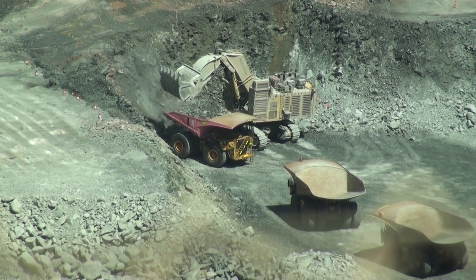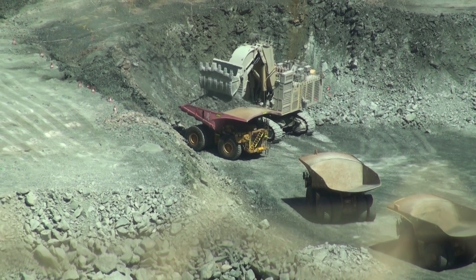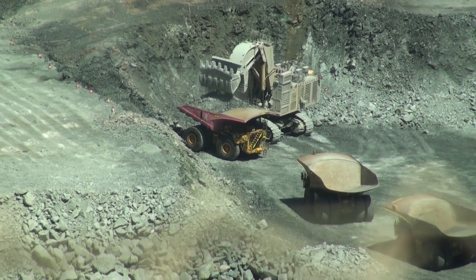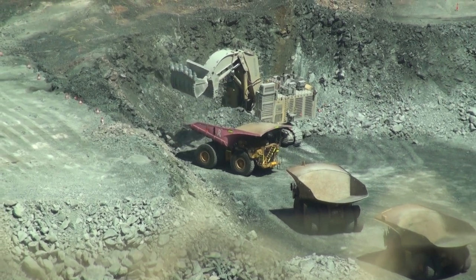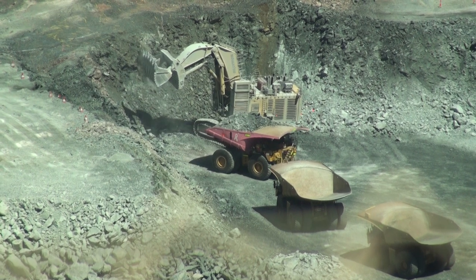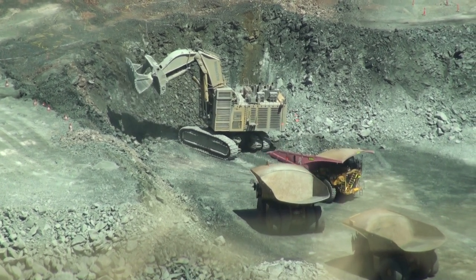The scale of these vehicles is deceptive. Watch the rear of the pink dump truck as it pulls away. A large rock about the size of a family car falls off the back. A giant front end loader is called up to clear it out of the way so the next truck can load.